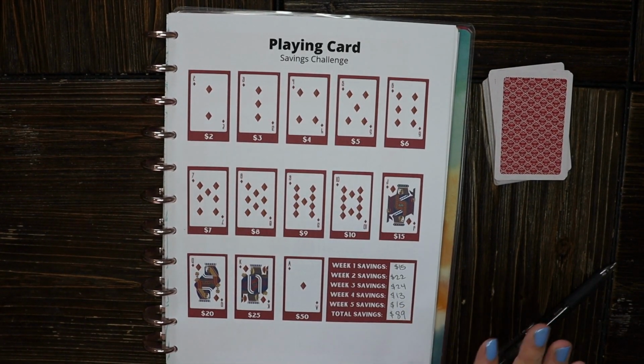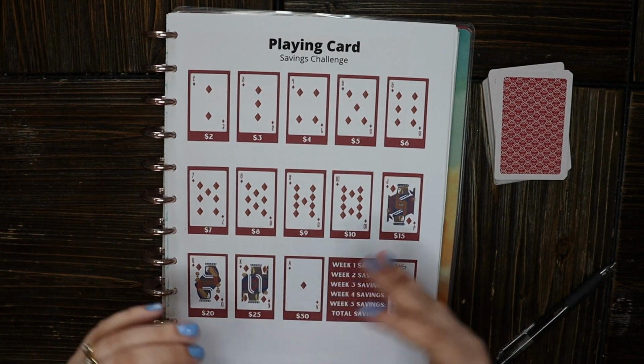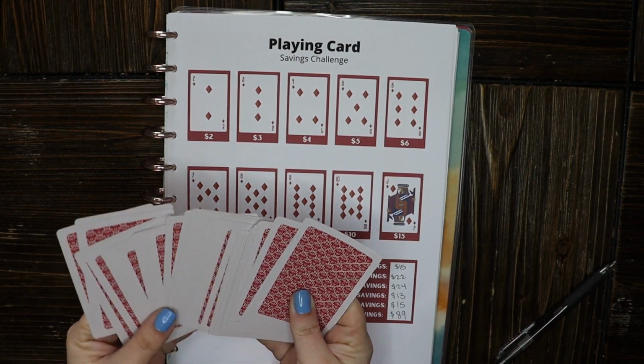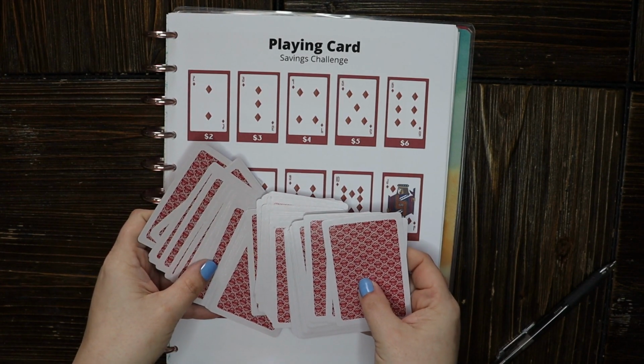I'm super psyched about this. I think it's fun. Like I said, I just created it myself, but you could totally do your own spin on it. I highly recommend doing something like this though. It makes savings so much fun.